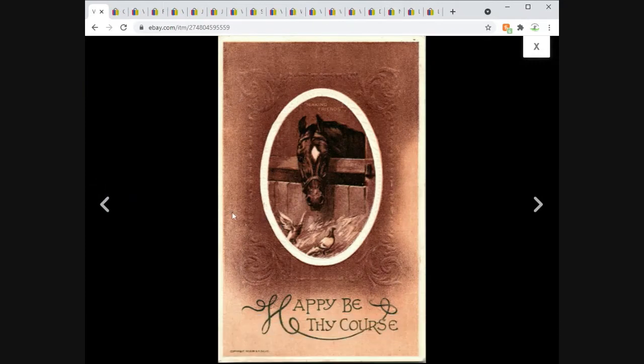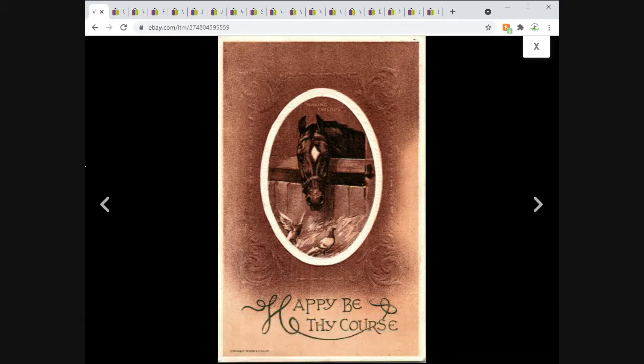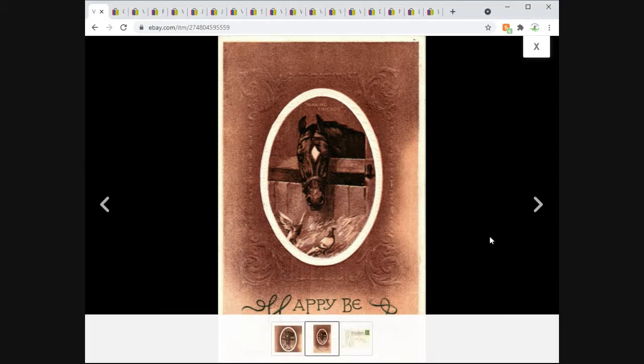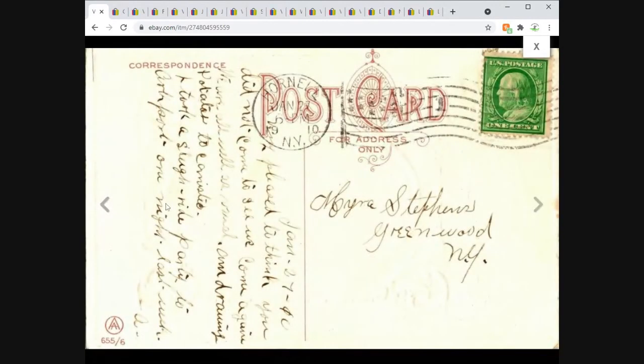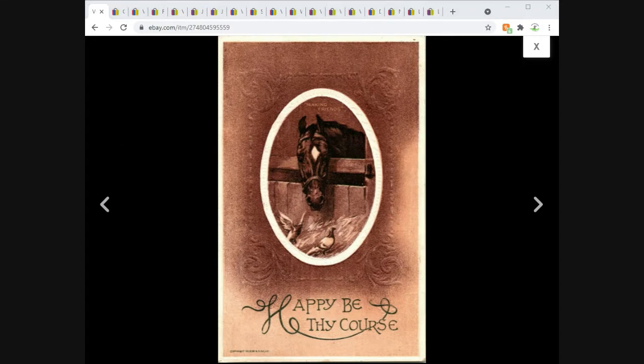Again, do a search for Happy Be Thy Horse, and you're going to see a lot of cards. I put mine up inexpensively, $2.95. There was some sell-through on mine. I priced it the least I was willing to list it for, which was still higher than what most of the solds were for. But it's still a nice card. It's embossed. It's got a horse. People like horses. So I sent out a 5% off offer. It sold for $2.80. Free ship.